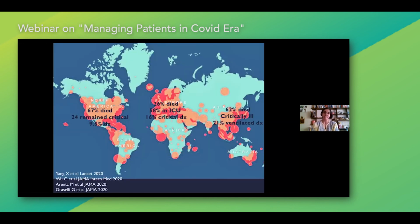Looking at world data, a few studies. So a few studies from North America. One suggested that 67% of their severe COVID patients died. 24 remained critical at the time of writing the paper, and only 9.5% were discharged to date. Another study from Lombardy showed 26% patients died. At the time of writing the paper, 58% were in ICU, and 16% of the critical patients were discharged.